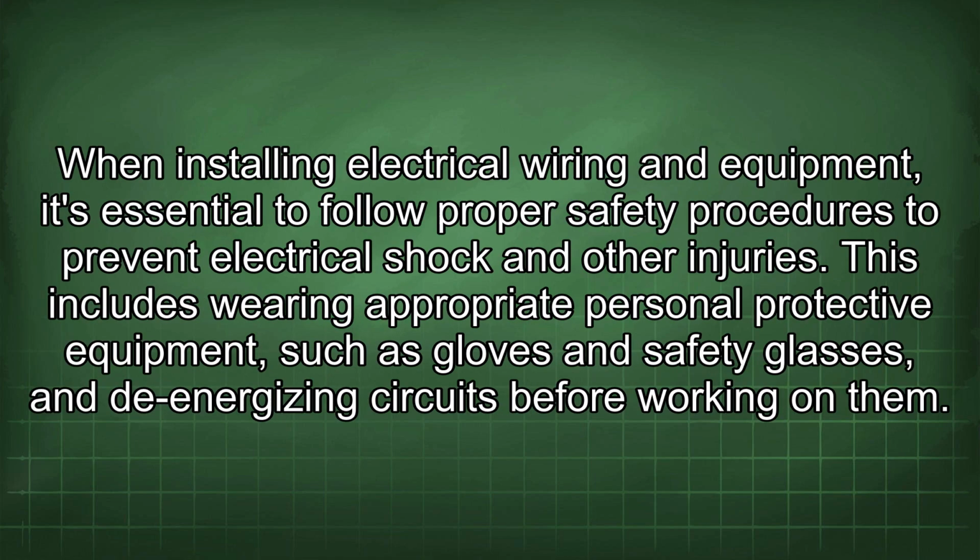When installing electrical wiring and equipment, it's essential to follow proper safety procedures to prevent electrical shock and other injuries. This includes wearing appropriate personal protective equipment, such as gloves and safety glasses, and de-energizing circuits before working on them.